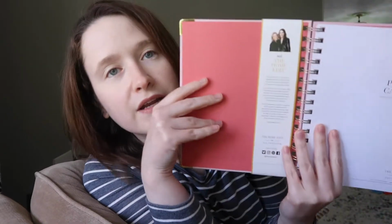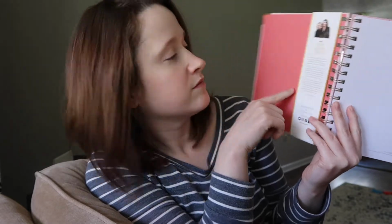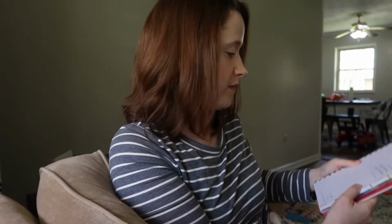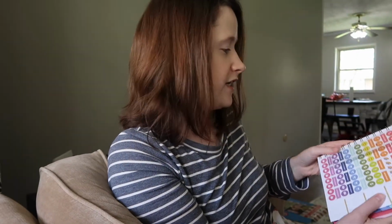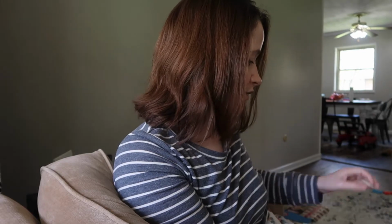So you open it up, and there is a meet the Home Edit girls thing here about who they are in the planner. And if you watch the show, they're very big on color coordinating things in the rainbow style, so that is throughout the planner. Turn to the next page, and there's some really cute stickers, kind of cuter than normal. And you have a ruler, you have some stickers. You actually have 2 pages worth of stickers.